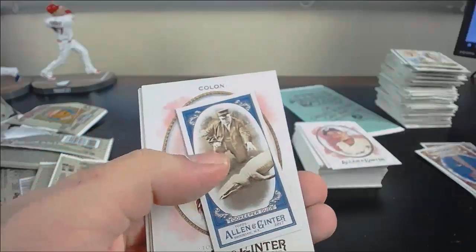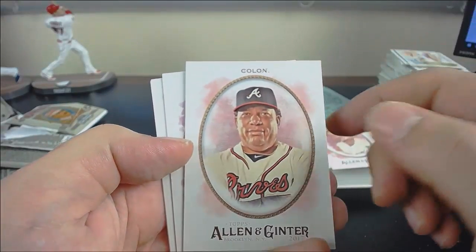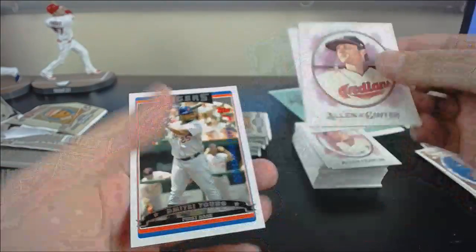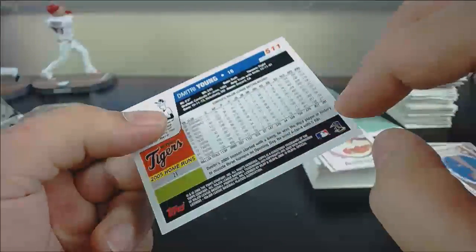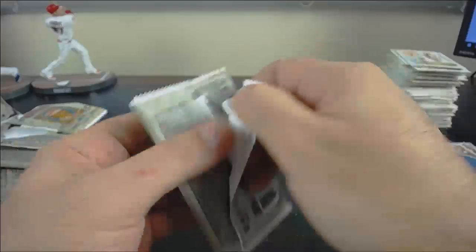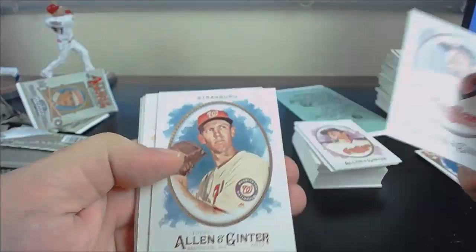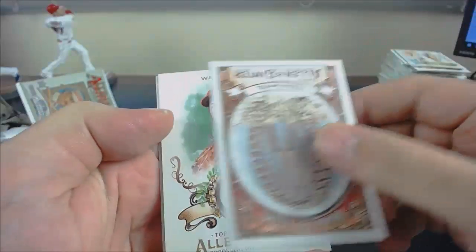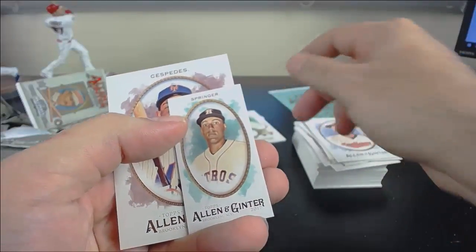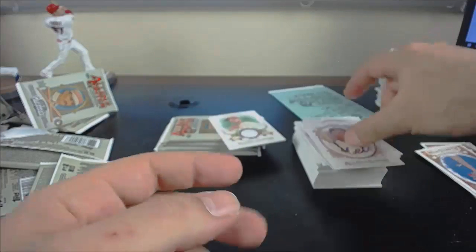Derek Jeter, what a day. Zookeeper Dude Mini. Clone, short print for the Braves. Dimitri Young, 2006 Topps Rediscovered. And we will do a recap here as soon as we're done. Adam Wainwright, Jersey Relic for the Cardinals. Springer, A&G back mini for the Astros.